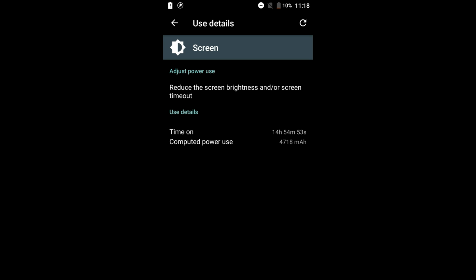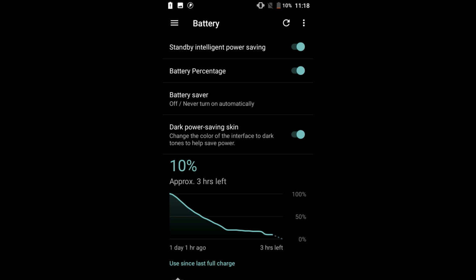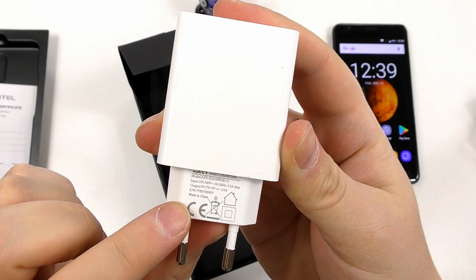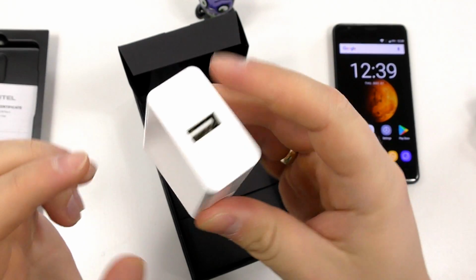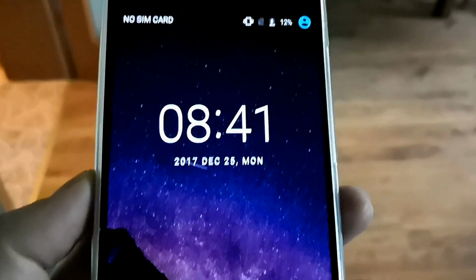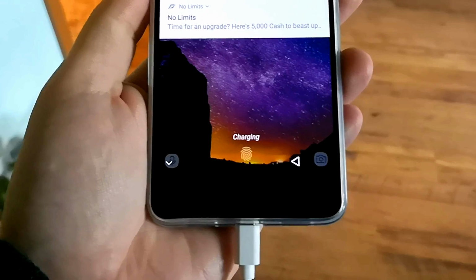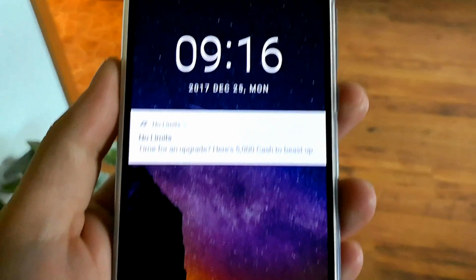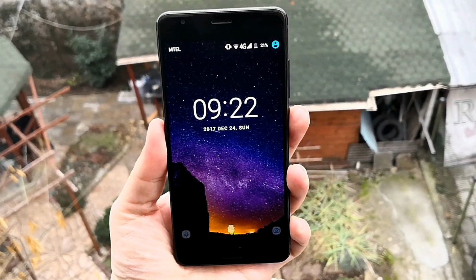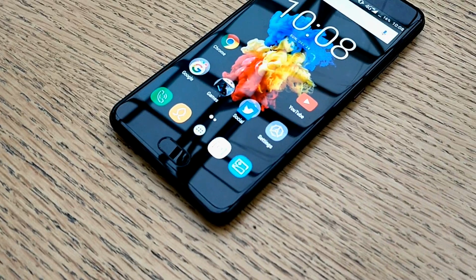We're talking about more than 10 hours of screen on time, even with gaming on a single charge, with me regularly getting around 12 to 14, and with the supplied fast charger inside you can charge around 3000 mAh worth of battery in around 40-45 minutes, which should be enough for your daily needs. So the device does support fast charging. The entire charging time is around 3 hours to fully charge the huge battery.